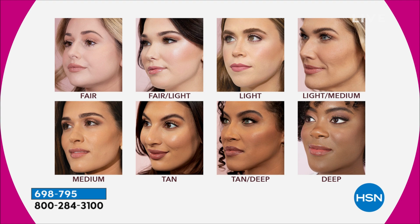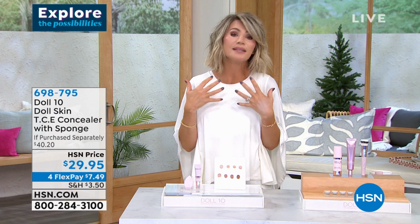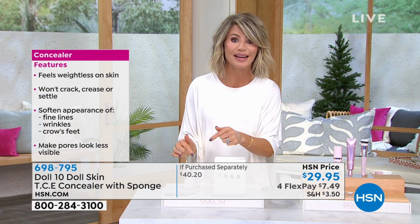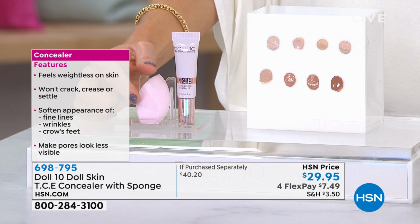I always beg for this in Beauty Report because a lot of my girls, you know Doris, ask me on Instagram, what is the best concealer? What can I use as a concealer that's not settling into my lines and wrinkles, that's hydrating my skin, that's giving a soft filter focus on my crow's feet? It is TCE, which stands for This Covers Everything. So again, just choose your shade. You're also getting that amazing beauty blender, so it'll blend all of that seamlessly.